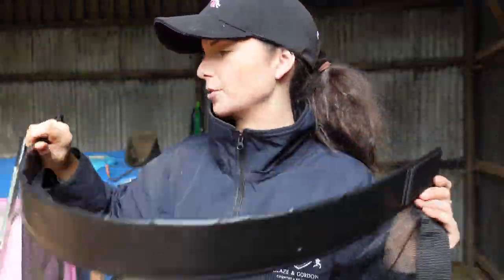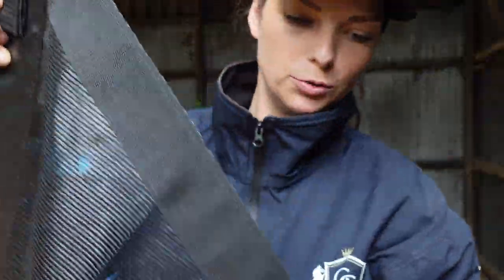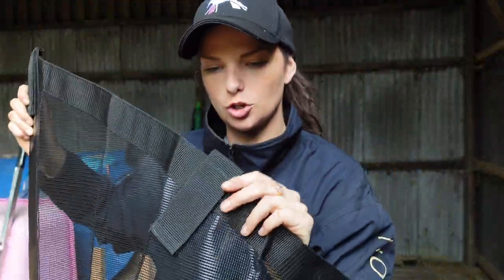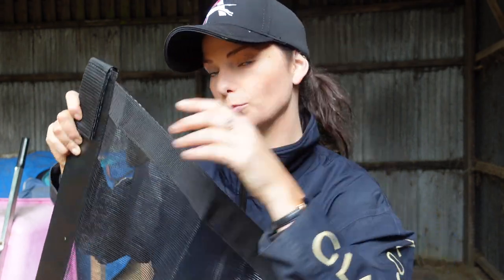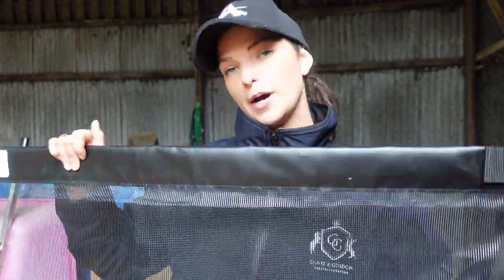Basically, this goes up in the corner of the stable. It is mesh, it has loopy holes here which attach to metal rings that are drilled into the wall, and it means that if your horse gets its leg in it, because you know horses are stupid and they do those kind of things, then it will come away from the wall and you don't have to worry about that safety aspect. But it keeps the hay in and it stops the waste.